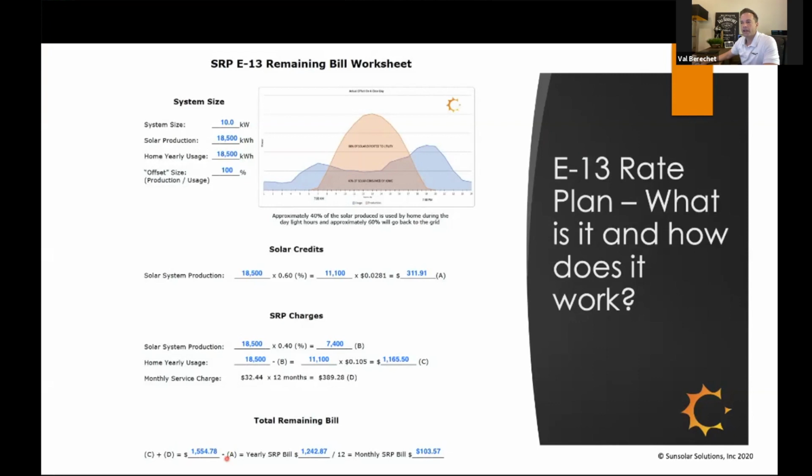Now they're going to have some credits like we talked about, and these are their credits. So you're going to take 1,554 minus 311, and you have a yearly SRP bill of $1,242.87, divided by 12 is an average SRP bill of $103.57. And remember, this is a 10 kilowatt system that's, quote unquote, 100% offset. At 100% offset, this homeowner is buying a 10 kilowatt system that might be anywhere from 30 grand to 35 grand, depending on the loan they're going with and some of those things. And so they could have a pretty big loan payment for the solar and still end up paying $103 to SRP.